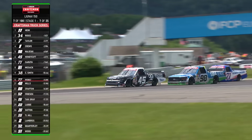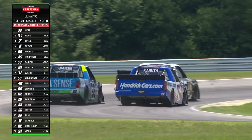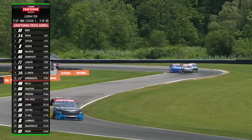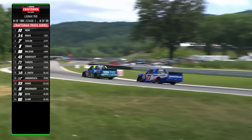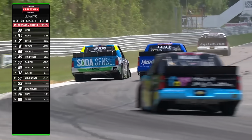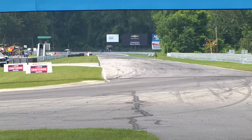And now Ty Majeski has to give up that spot there for the most part. This Big Bend is a long sweeping corner, and even if you don't want to give up the spot, they're going to push you wide. And the right-hander, wow, let's take a look at that again. Yeah, the 98 there is struggling through turn 7, setting up that pass by Raja.